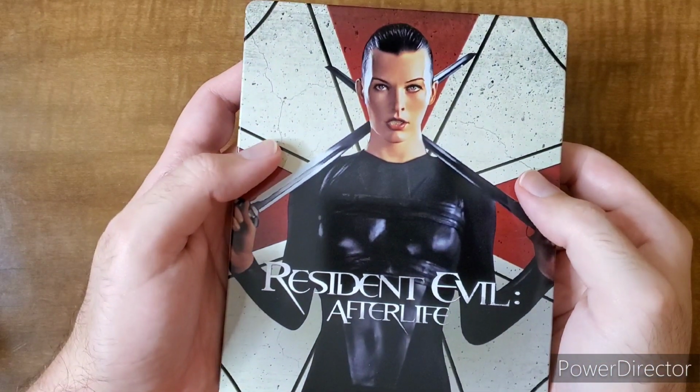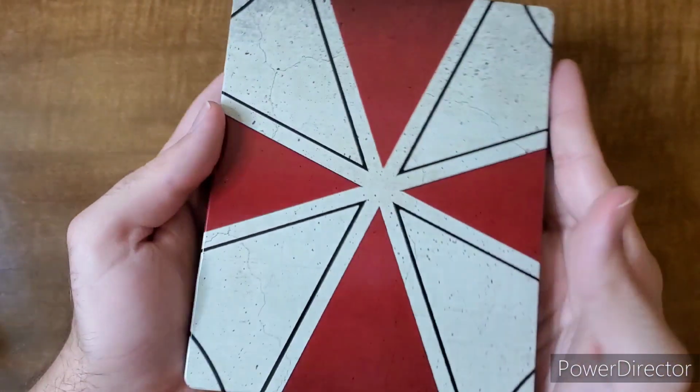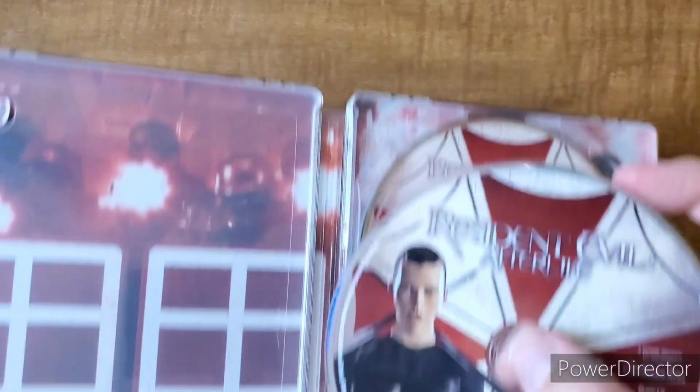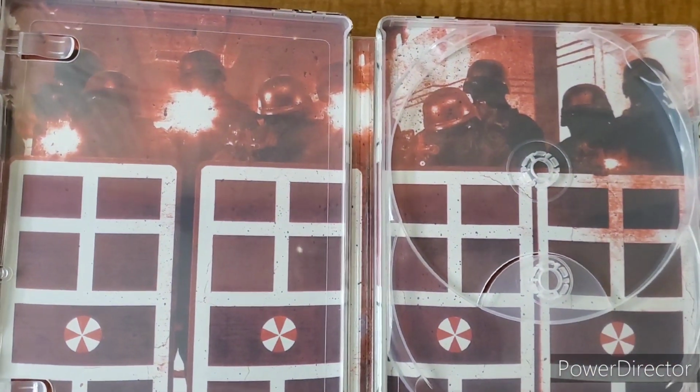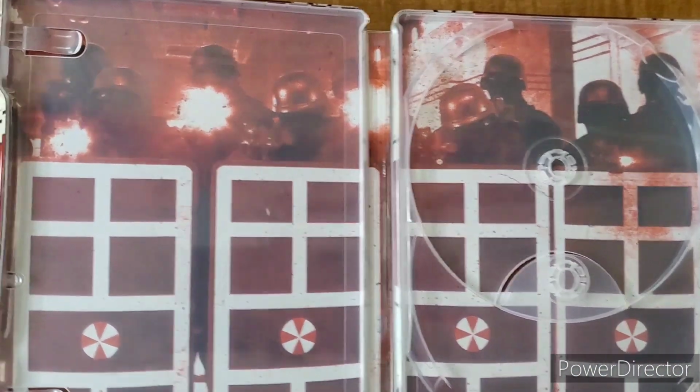Resident Evil Afterlife has a blood red maroon scheme with clone Alice and her swords. Iconic. The clean logo. There's the 4K disc. Alice peeking out here. I guess they could have used different poses for Alice on the discs, but it's totally fine. Cool shot of the Umbrella Legion that the clones fight at the beginning of the movie. Very nice. I really like Afterlife a lot. I just wish it had a little bit less slow motion during the action scenes.